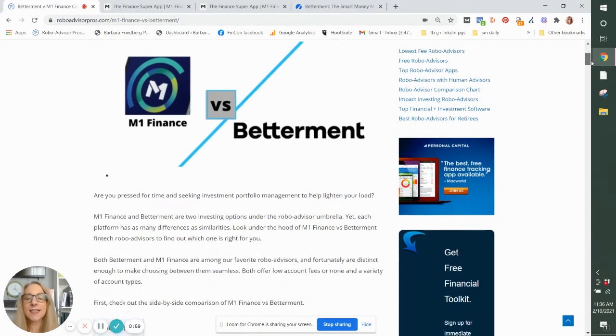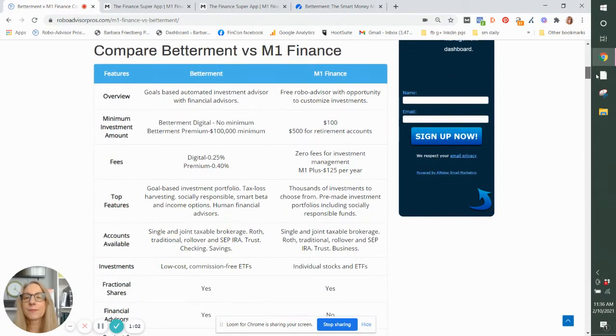M1 Finance is a newer investment app. And it is a combination of a do-it-yourself investment platform and a pre-made robo-advisor type of service. And the reason we group it with robo-advisors is because they have pre-made investment portfolios and they will be rebalanced back to your original preferences.